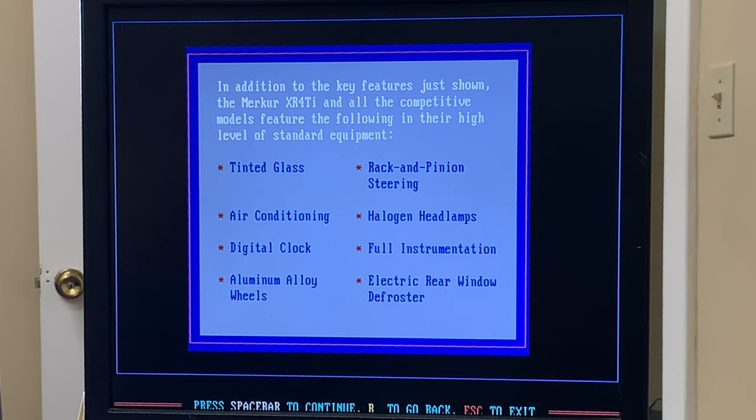In addition to the key features just shown, the Merkur XR4TI and all the competitive models feature the following in their high level of standard equipment.